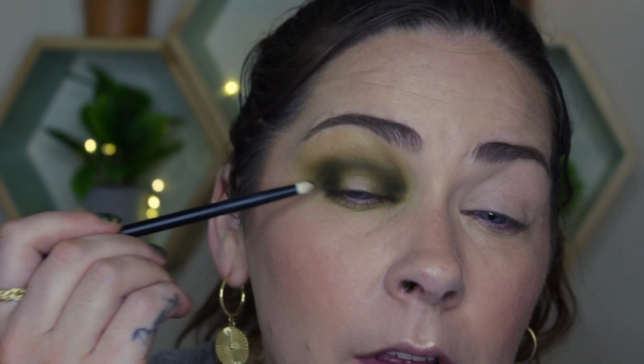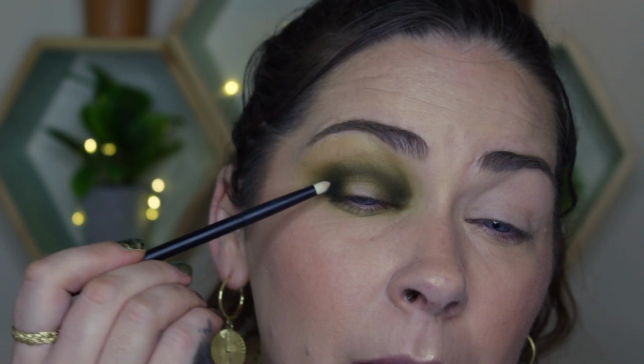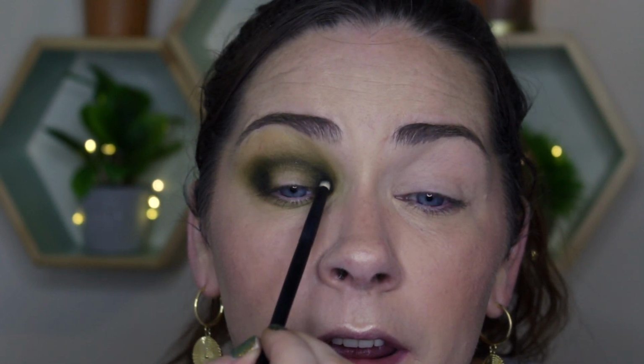I'm going to go into Bonnie. I put only a little bit on my brush, and I'm just going to place it on the very, very, very outer corner of my lid, and then the very, very, very inner corner of my lid. And then whatever's left over on the brush, I am going to take and connect it in the middle here, but very lightly.